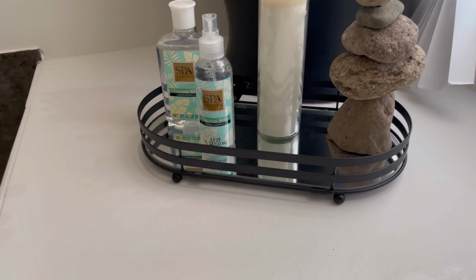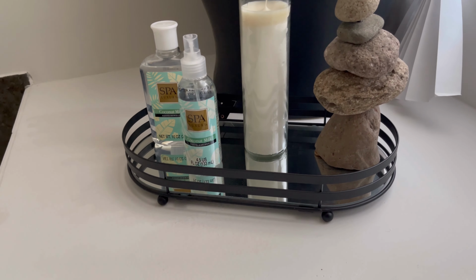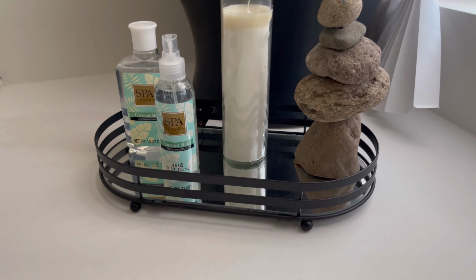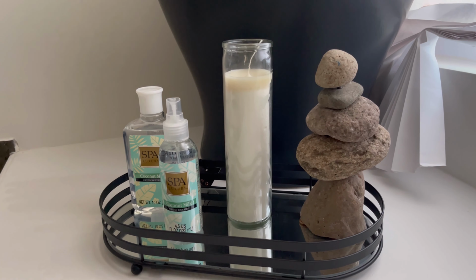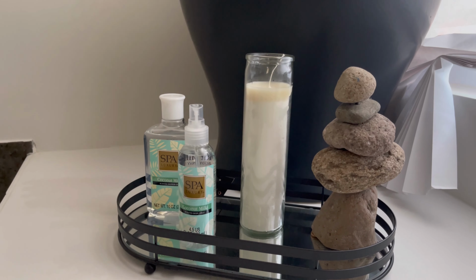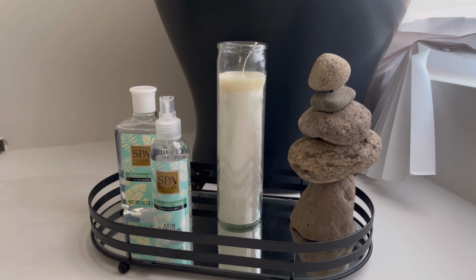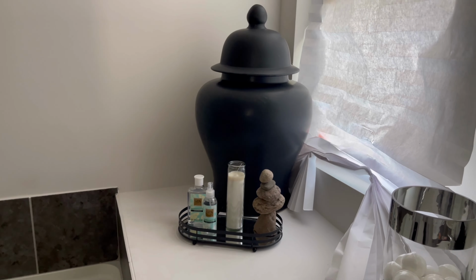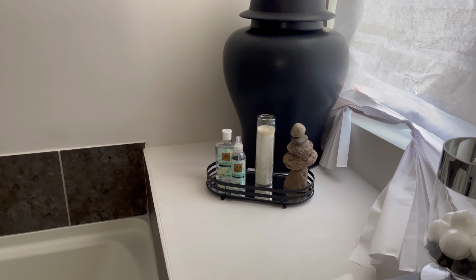So I got this tray. Where did I get the tray from? Girl, it's gonna be in a vlog to come, but it's super cute. No, I got this tray from HomeGoods or Marshall's, and I thought it was cute to set the body spray and the candle in. And I got this little rock figure from Marshall's or HomeGoods as well. So I thought it looked cute right there. So yeah, that is the little update that I wanted to show y'all.